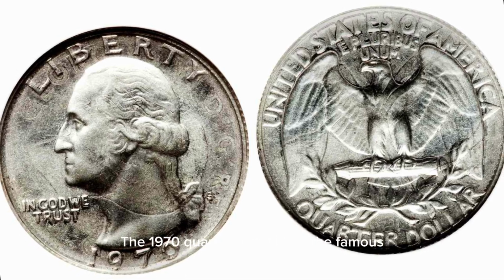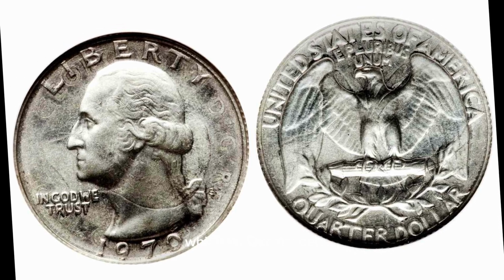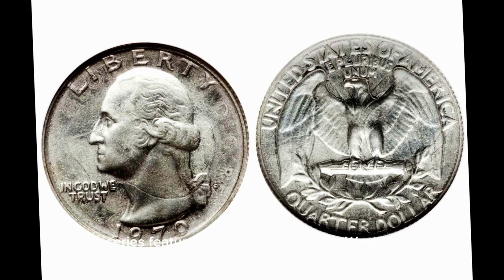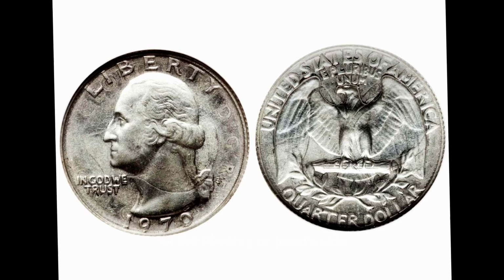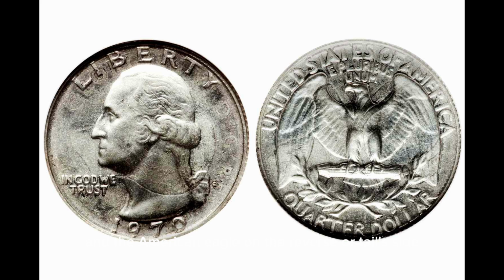The 1970 quarter was part of the famous Washington Quarter series, which began in 1932. The series features the profile of George Washington on the obverse, or heads side, and the American eagle on the reverse, or tails side. But, as simple as this design might seem, certain 1970 quarters hold hidden treasures within them.